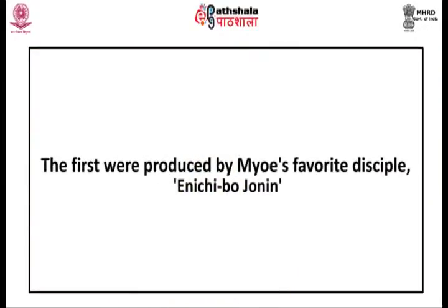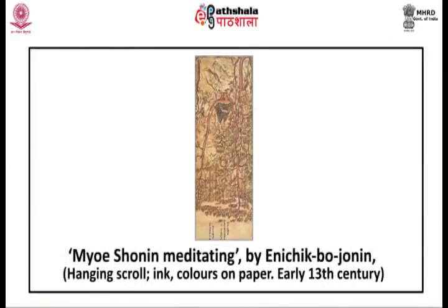The first were produced by Myoe's favorite disciple, Enchi Bo Jonin. His famous and unusual portrait of Myoe is a lasting tribute to the affection between the painter and his subject. It also introduces a new freshness and clarity in coloration. The abbot Myoe Shonin meditating is portrayed three-quarter face, sitting on a tree. His eyes are closed, his smile wrinkles are emphasized, and his head is resolutely shaven.